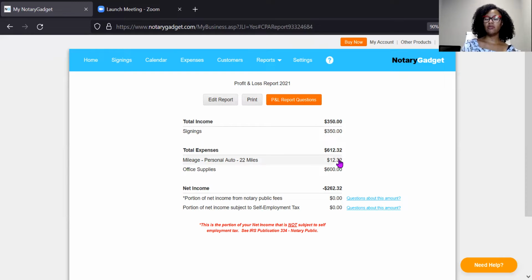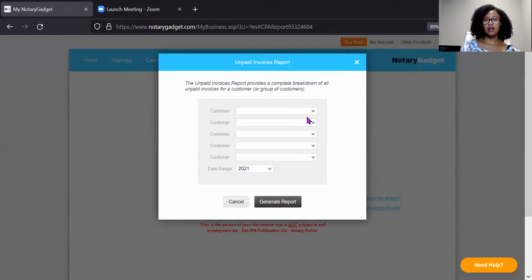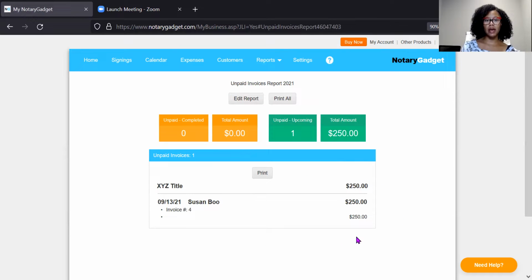We had some expense for travel and mileage. And then this, if we had entered in our notarial acts, that would be there as well. Like I said, some stuff is missing simply because I did not go into the settings and key in all of the information, but the reporting feature for Notary Gadget is really, really easy. They also have this unpaid invoices, and you can use this to see how much is still unpaid. So for example, that appointment we have coming up on the 13th with Susie Boo, that hasn't been paid, obviously, because I haven't done it yet.